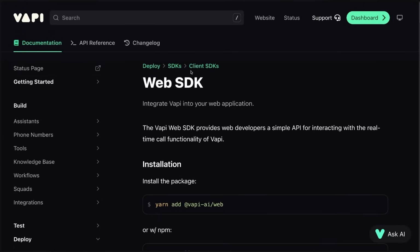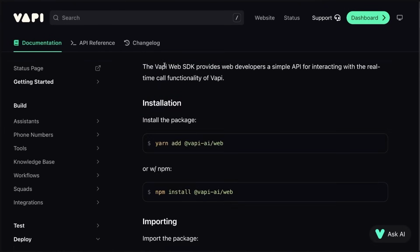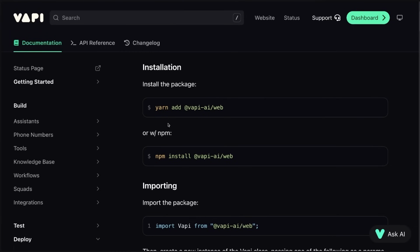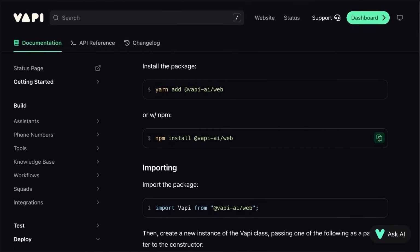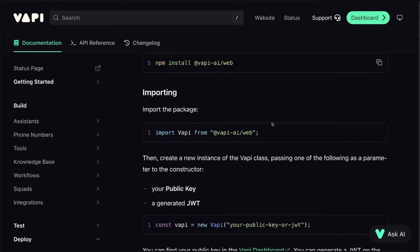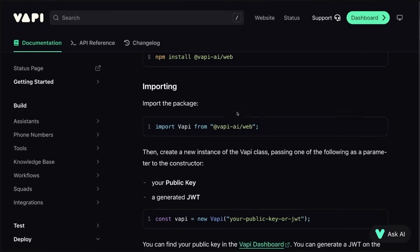We'll use Vapi's Web SDK, allowing you to integrate Vapi into your web app. The Web SDK will provide us with a simple API for interacting with the real-time call functionalities of Vapi. So let's install it by running npm install @vapi-ai/web. So back in the code, I'll just paste this command, and we'll also have to extract our environment variables.